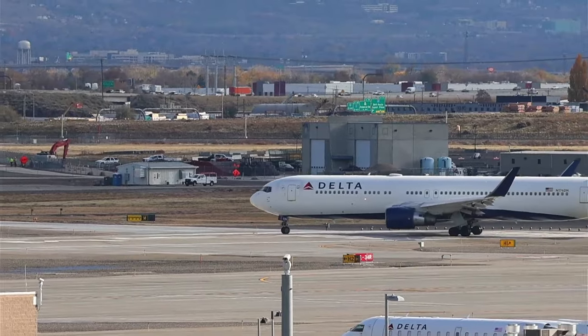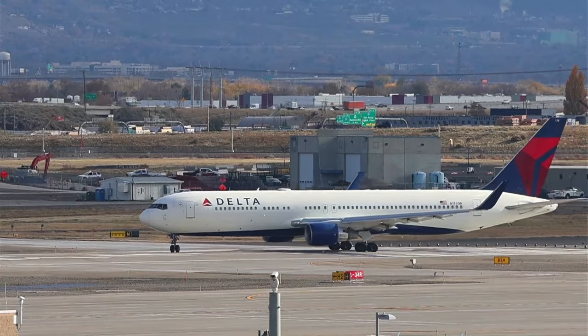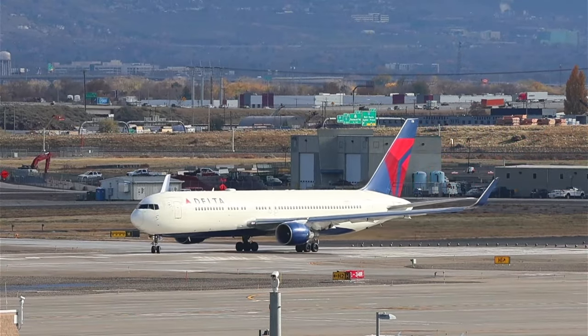340 heading on departure, runway 34 right, clear to take off, Delta 999 Heavy. Delta 999 Heavy taking off to JFK. There you go, Flair. Here's one of your heavies.